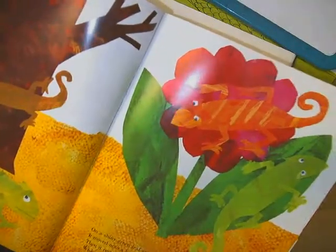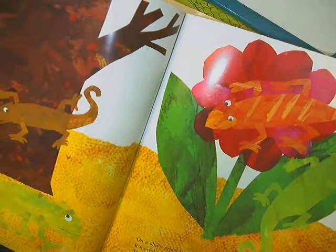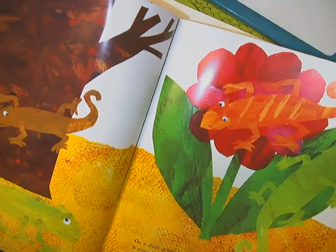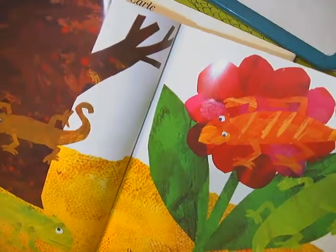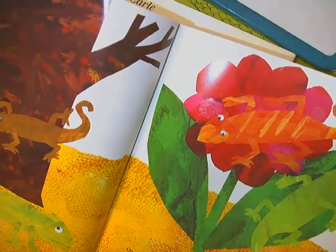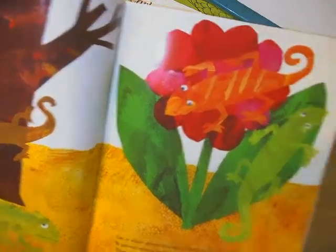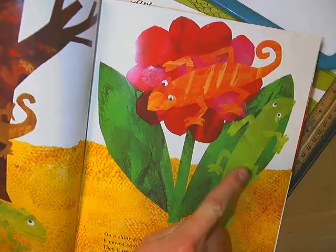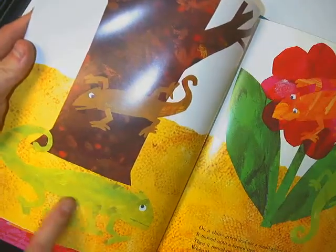On a shiny green leaf sat a small green chameleon. It moved onto a brown tree and turned brownish. Then it rested on a red flower and turned reddish. When the chameleon moved slowly across the yellow sand, it turned yellowish. You can hardly see it. So he's blending in. So green leaf, red flower, brown tree, yellow ground. You can barely see him.